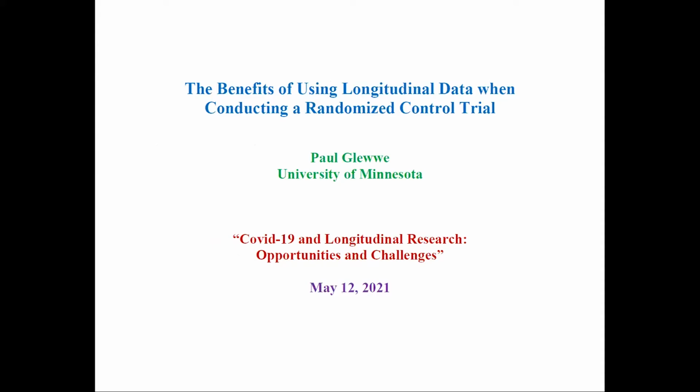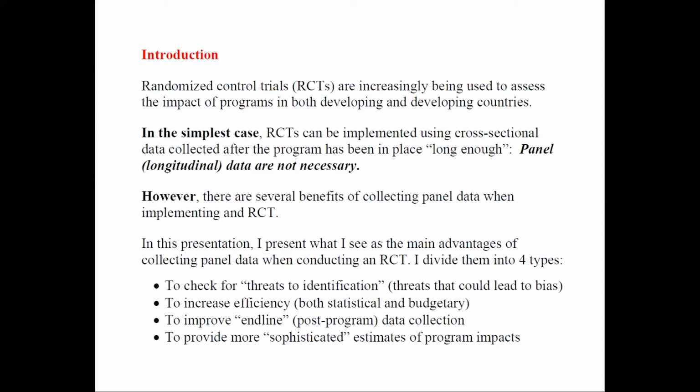So this presentation is going to be a little different from the one you saw before and the ones that are coming, I think. I'm not presenting a particular study. Instead, it's just a presentation on the benefits of longitudinal data when conducting a randomized controlled trial. So let me just go ahead and get into it since there's not a lot of time here.